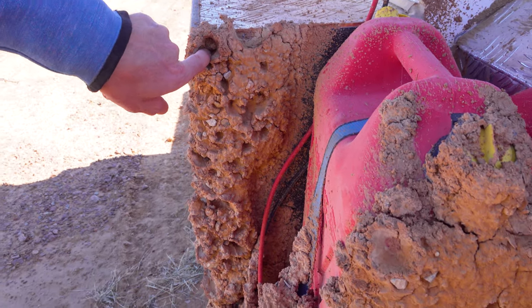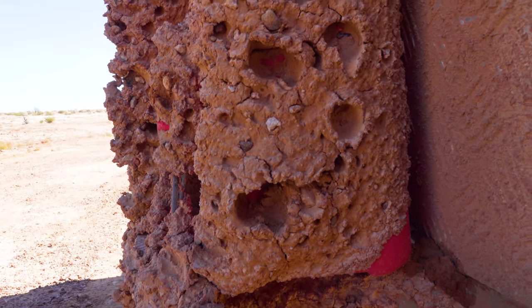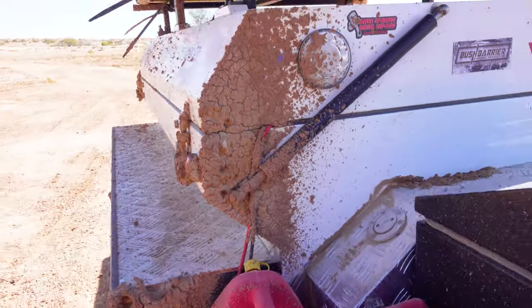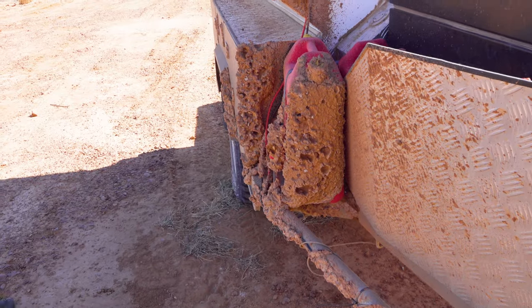It's like, oh, some are deep. Look at this one here. It's like a bloody bullet hole. It's a crater. That's like half my finger. Yeah. And some of them actually have the rocks still embedded in them. But hey, it's doing a pretty good job protecting the trailer from all the rocks.